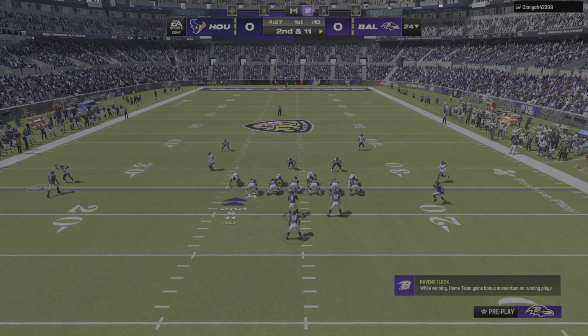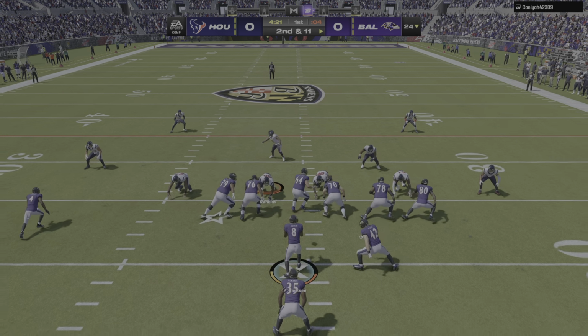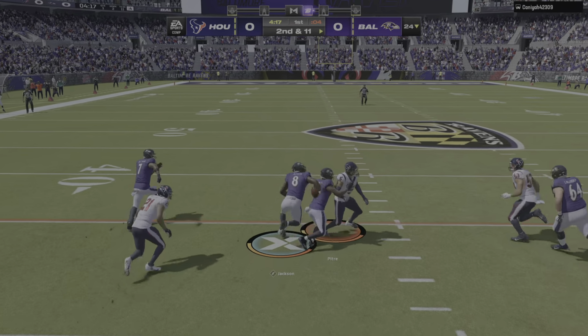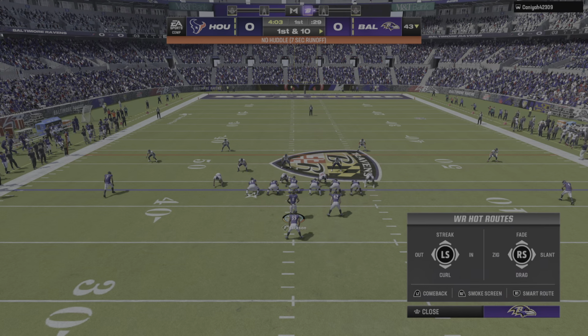In motion left, Flowers. Now an option play on second down. And they get him down, but not before he takes it across the 4-yard line.